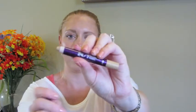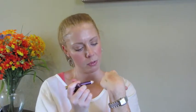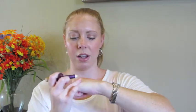And then I also bought recently the Urban Decay 24/7 Concealer Pencil in the color NSA. That's what it looks like. It looks like it would be a little bit dark for me, but on my face it's actually perfect. It's just the perfect color. It blends out really easily.